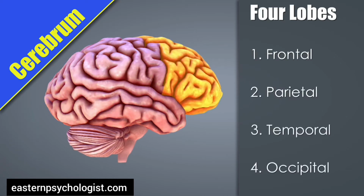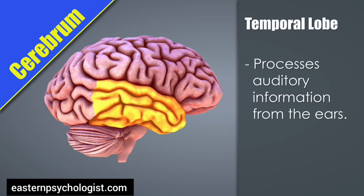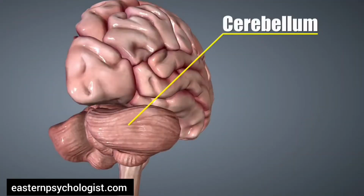Frontal lobe is responsible for reasoning and thought. The parietal is responsible for integrating sensory information. The temporal lobe is responsible for processing auditory information from the ears, and the occipital lobe is finally responsible for processing visual information from the eyes. Discussed in detail in the previous video, the link is in the I button.